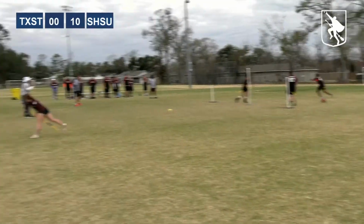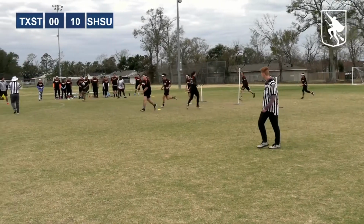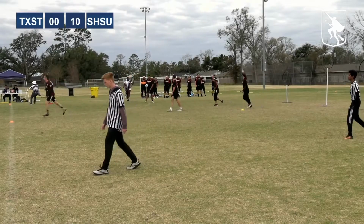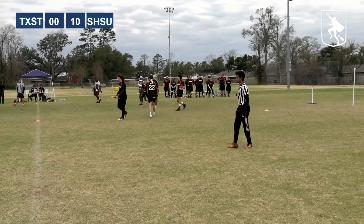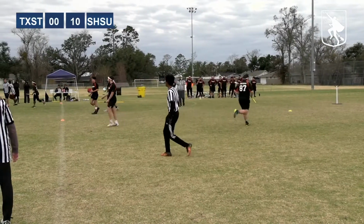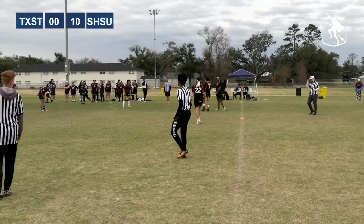Texas State able to recover it and then intercepted by Sam Houston. Potentially looking at a fast break here. No, Texas State has 2 bludgers back that will slow down the fast break, but good defense there by Sam Houston. Score is still 10-0 in favor of Sam Houston.